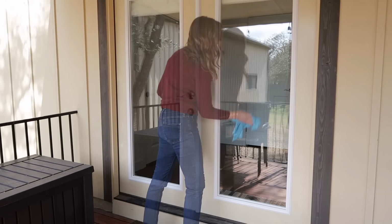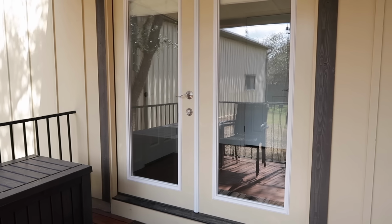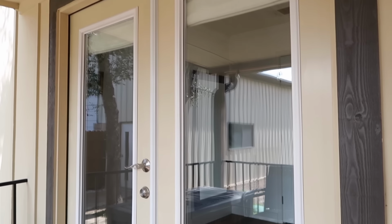Things are in motion for the transformation to the exterior of our home, and I can't wait to share with you all that is happening.